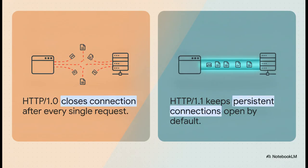And to make matters even worse, the protocol running the show back then, HTTP/1.0, was just horribly inefficient. Servers were buckling under the load. Why? Well, under 1.0, every single request, whether it's a giant HTML file or just a tiny little icon, demanded a brand new TCP connection. And once that one file was sent, boom, the connection was immediately closed. This caused insane latency and absolutely destroyed bandwidth on slower links.